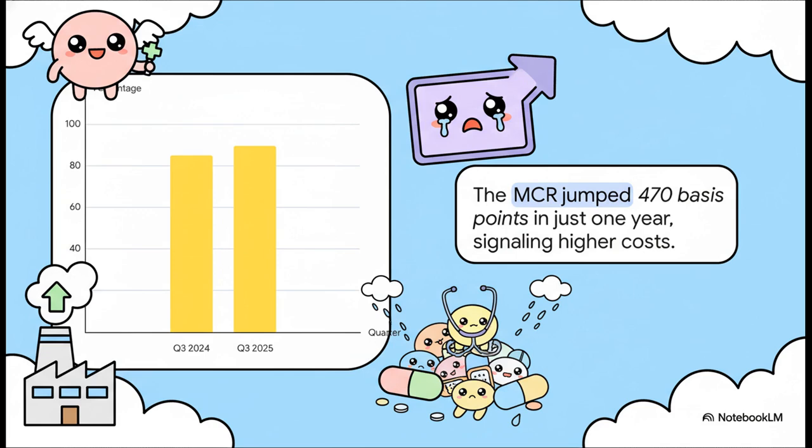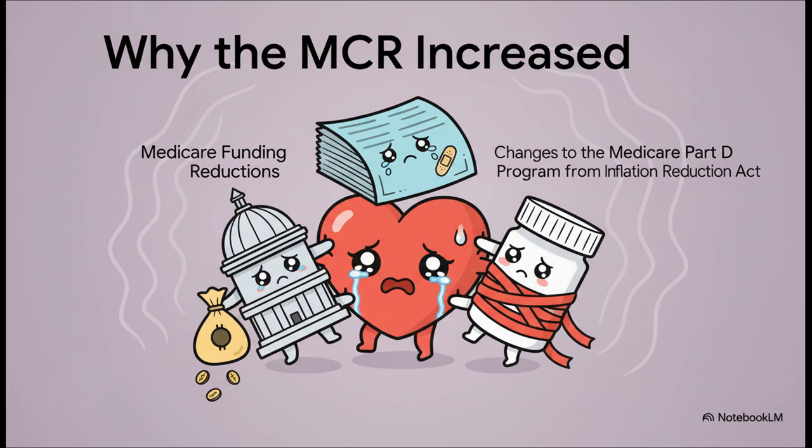That MCR number jumped from about 85% to nearly 90% in just one year. That means for every dollar coming in, almost 90 cents is flying right back out the door to cover costs. That is a massive squeeze on their profits. And the report points to kind of a triple threat causing this. You've got higher medical costs across the board, you've got less funding coming in from Medicare, and then you have changes to the prescription drug program. So long story short, it's just getting way more expensive to be in the healthcare business right now.